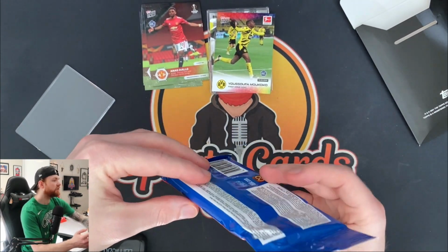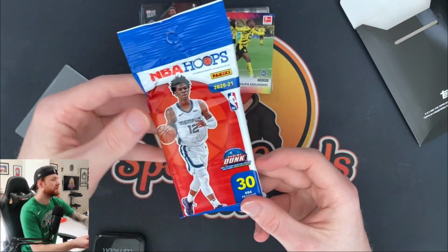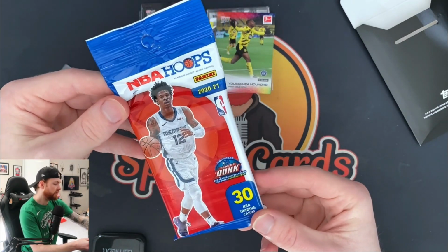And to switch roles in terms of opening up Topps Now on TikTok as opposed to on here, this is something that I will be opening up on TikTok. So this is an NBA Hoops fat pack. These fat packs are getting quite expensive now, like £25, £30 for fat packs with 30 cards in it. It's getting a bit much for me. Panini are a bit frustrating with the pricing of their products at the moment.